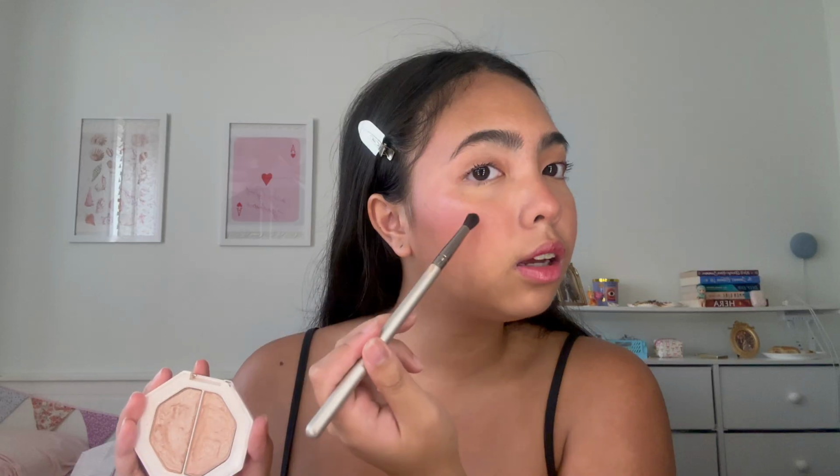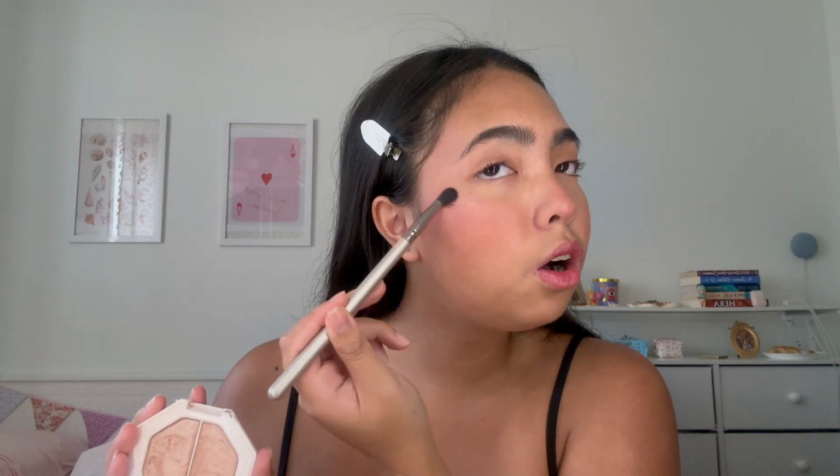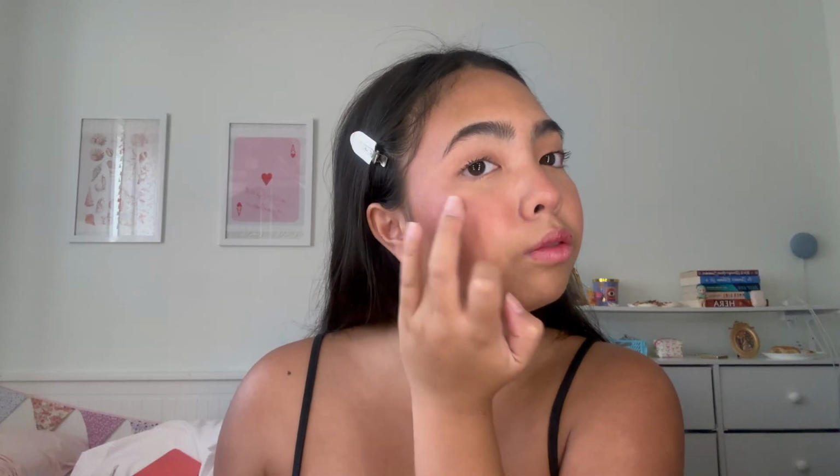And I'm going to be using my Fenty Beauty Lighting Dust and Fire Crystal shade. I just like to do it on the tip of my brush, and then on the high points of my face, obviously. Honestly, I'm going to use my finger because it works better. Like that, and then just like that.